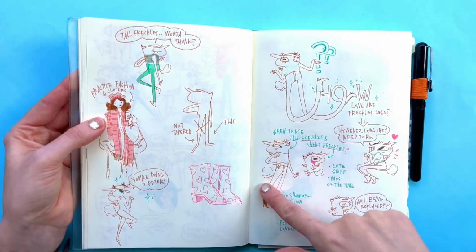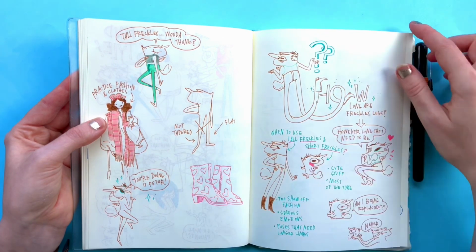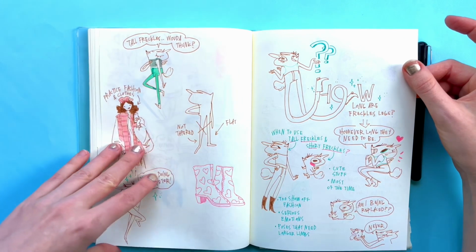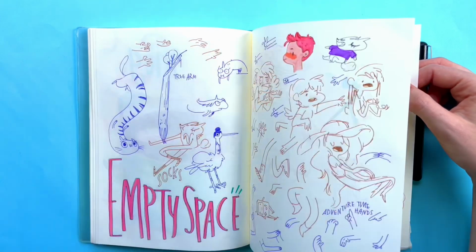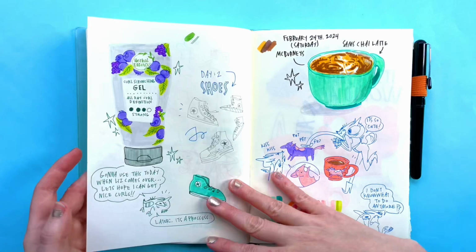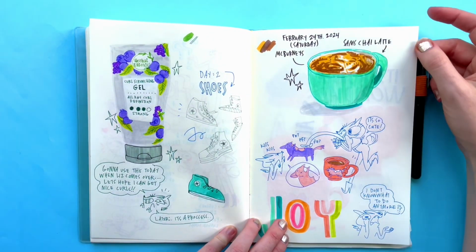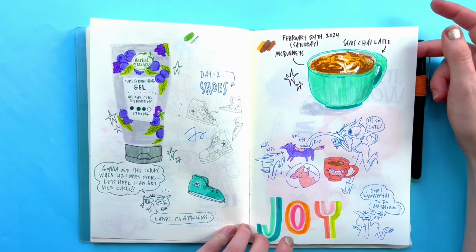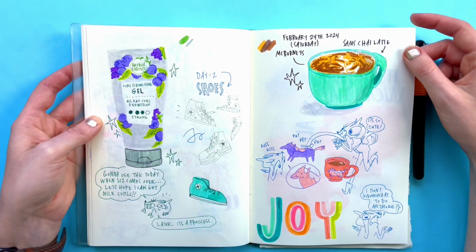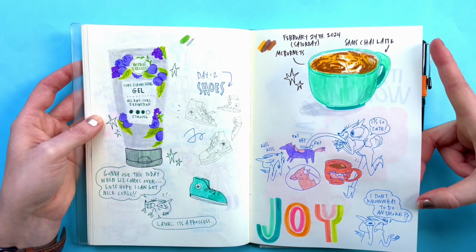But then I started to feel it and get a good sense of how to draw Freckles with longer legs. So I think day 2 was shoes. Yeah, day 2 is shoes. And then I just drew my new Herbal Essences Curl Scrunching Gel. I was trying to work on my hair, getting it nice curly, which still haven't figured out, but we're working on it. And then some more marker drawings.